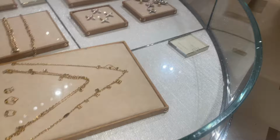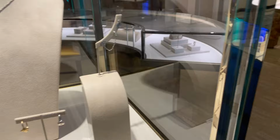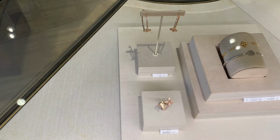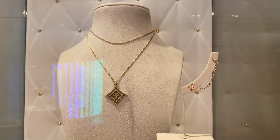But yeah, I mean, this is so pretty over here. It's gorgeous. I love that. Okay, look. So I'm gonna start by showing you the fine jewelry. I love this little earpiece over there and the necklace. And then, show you the ring. I love this one in the pink gold. It's beautiful. And the necklace is gorgeous.